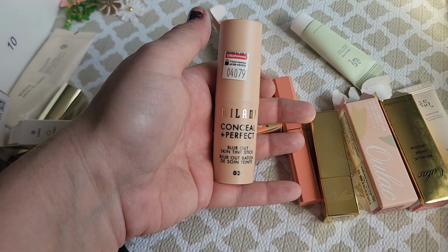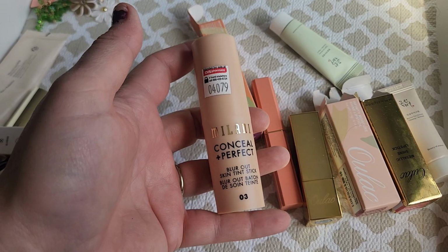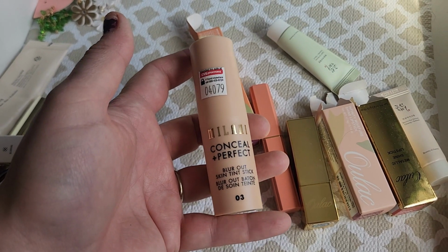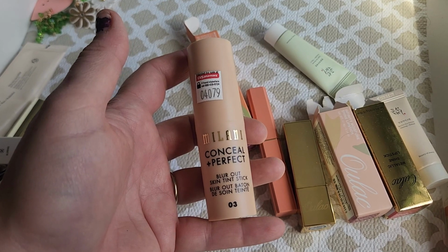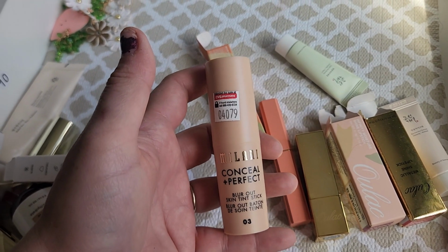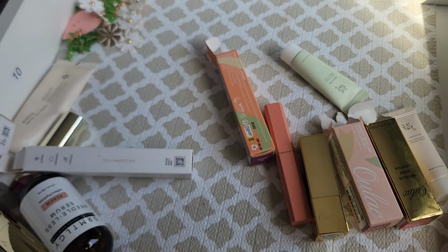And I don't need more foundations, but I like this format so much that I was seriously looking at the ABH one. I haven't used it up yet. That's how that goes, but it's like $40 something, and I like it so much that I was thinking about actually purchasing it or looking for it on sale. But then Milani came out with one just like it. Doesn't seem to sit on my skin as well. Still happy I got it. Still will mess with it and see, but I'm not going to be wearing this one out anytime soon.